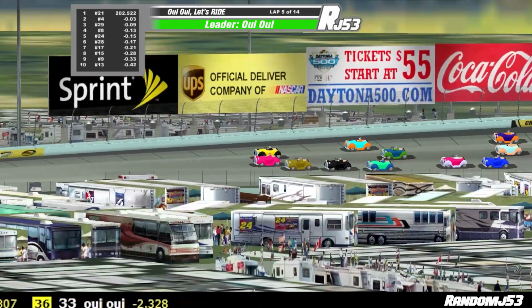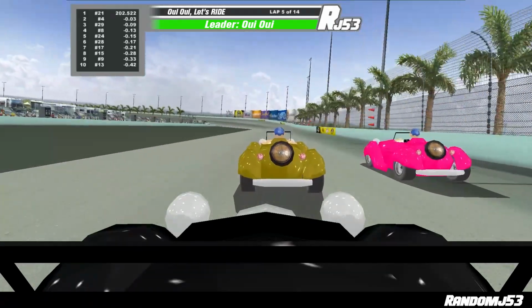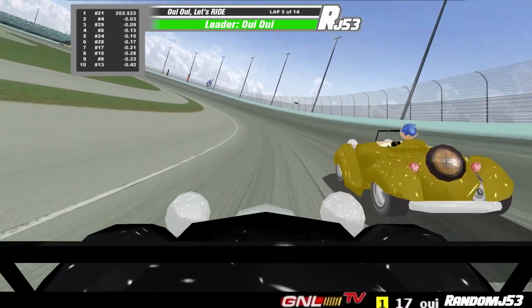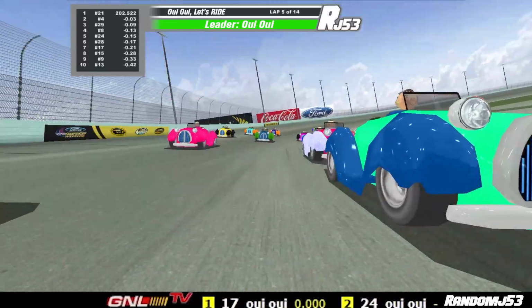Oui is now going to be side by side with Oui for the lead. Down the back, shooters are on board with Oui, who is behind Oui into turn number 3 this time by. And once again, the inside is going to get a great run, causing Oui to be side by side with Oui off turn number 4 once again.